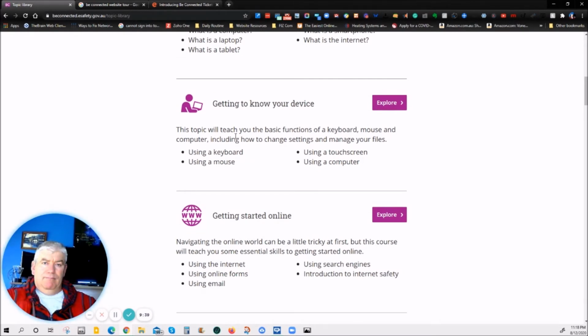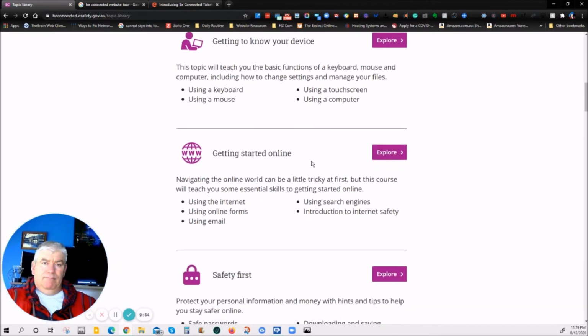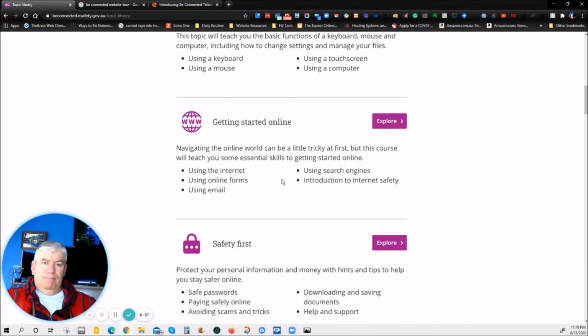Then we go into more detail about some of the other devices that you will be using, like getting your skills, using a keyboard, using a mouse, and using a touch screen, and using a computer in general. And then we go into more detail about the internet itself, and some very useful skills like using email, filling in online forms, and two very important ones here, using search engines and introduction to internet safety.